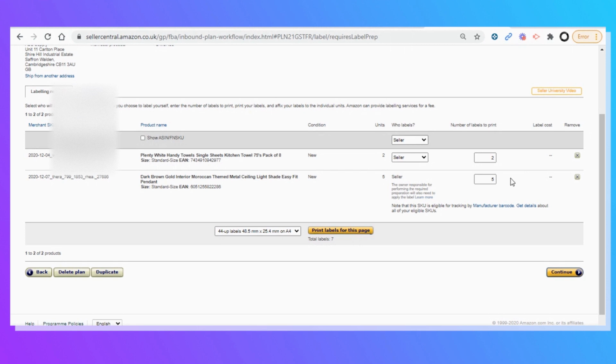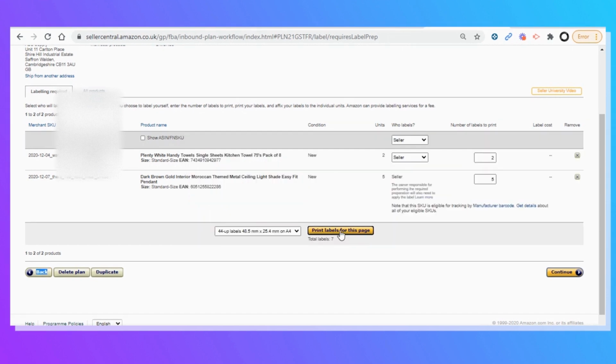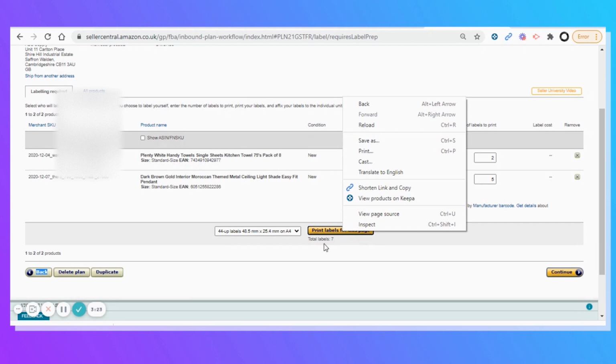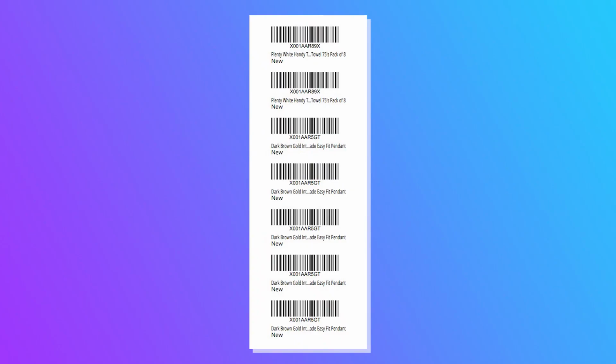Okay, so quite simply, we've got labels here. So what you can see is that it's saying I can label the product, and it says eligible for tracking using manufacturer barcode. So I'm going to go and just print out these labels now, 44 up labels, and print them. So what can you see here? Quite simply, I have got now a PDF of labels that I can print for these products.